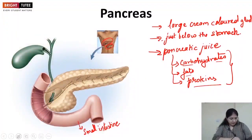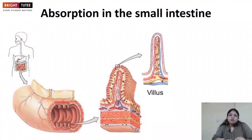Now, once the absorption takes place and the simpler forms are formed, right? For example, glucose, amino acids, and fatty acids and glycerol are formed. What happens is that through the walls of the small intestine, they go into the blood vessels, right? So how exactly this happens is there is a special structure.